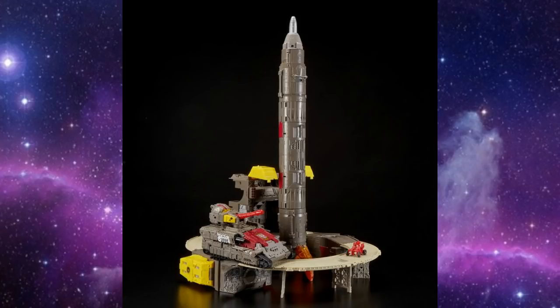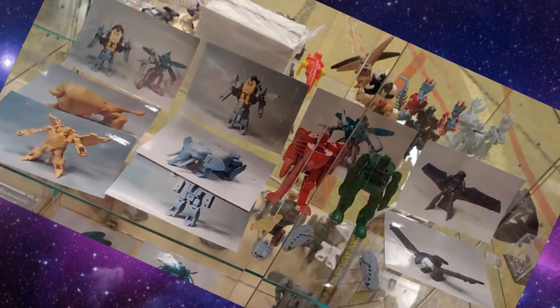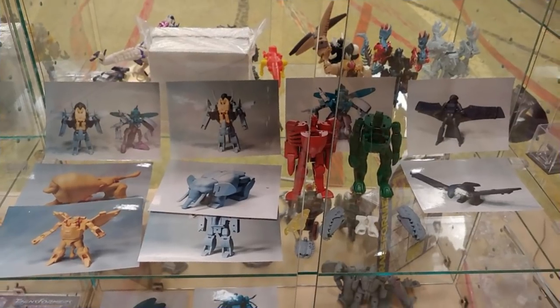So next I want to talk about these Beast Wars prototypes that were shown at RoboCon, and I think it's really cool. I like seeing prototypes like this. I like seeing vintage or retro type toy lines and stuff that could have been made for it. So that kind of stuff's really cool to me.